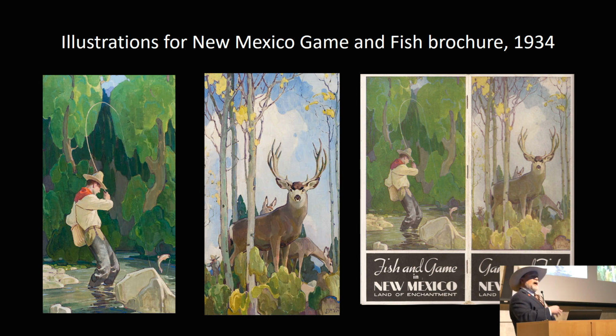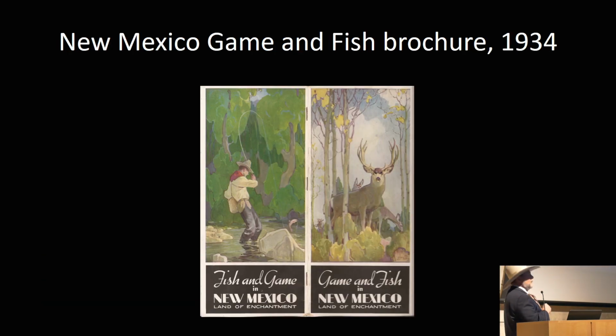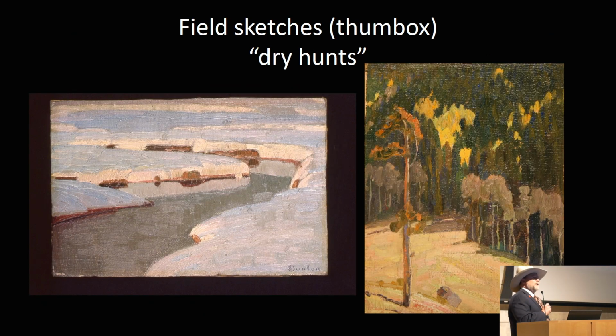But you can see that regionalist approach was something he used to great effect throughout his work. There's a brochure again. Now I'm going to really throw the final curveball at you. As his work progressed, as he refined it, I believe that his field sketches took on more and more of a modernist color field look, as you can see in both these field sketches taken on one of his dry hunts.